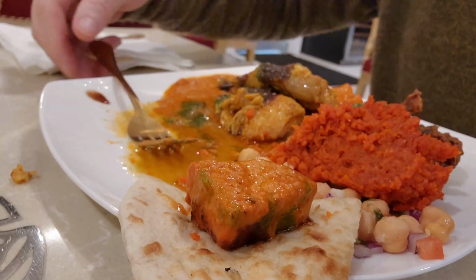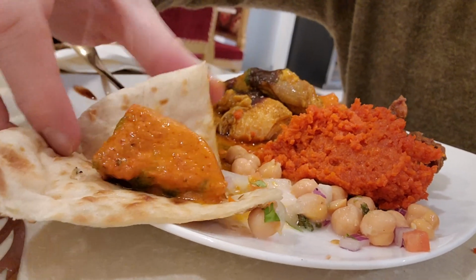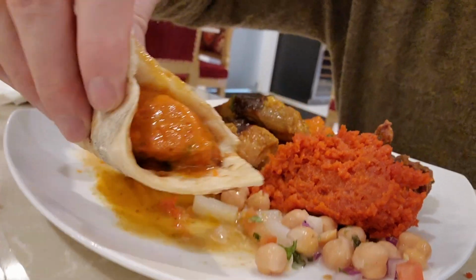Now we're going to have a little sandwich here with my naan. I've got a little piece of chicken inside of my naan, and we'll make ourselves a little roll-up sandwich. And ooh, there we go. The naan here is very nice. I am enjoying the naan bread. It goes very nicely with this chicken.